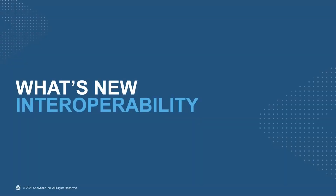Thank you, Sam and Anush. Those are great new capabilities in security and privacy. Let's now talk about the fourth pillar of Snowflake Horizon, interoperability.